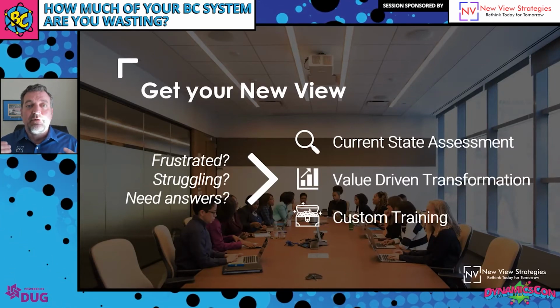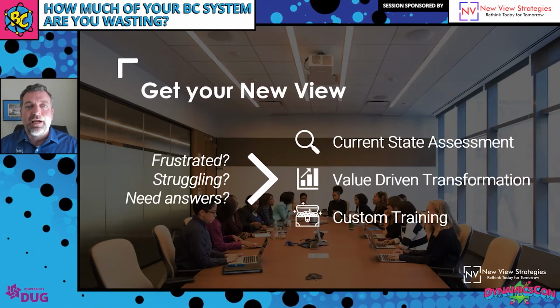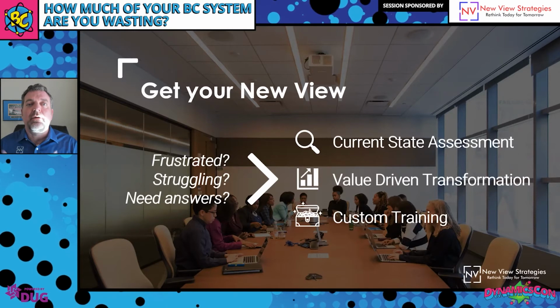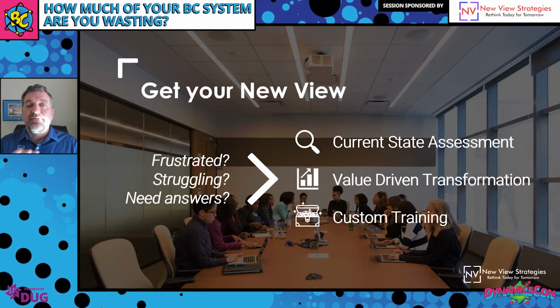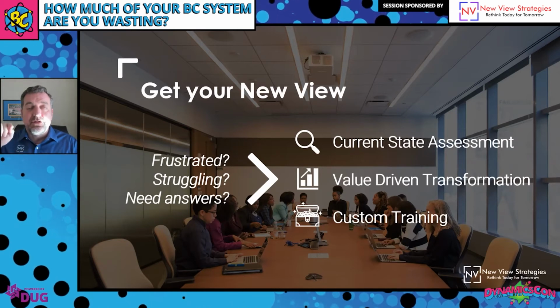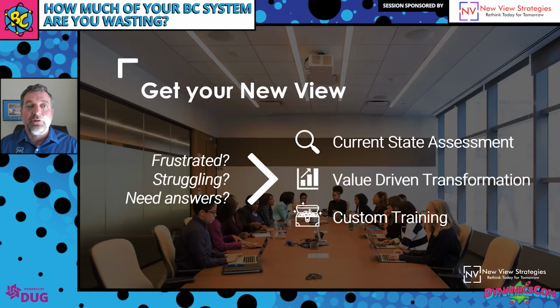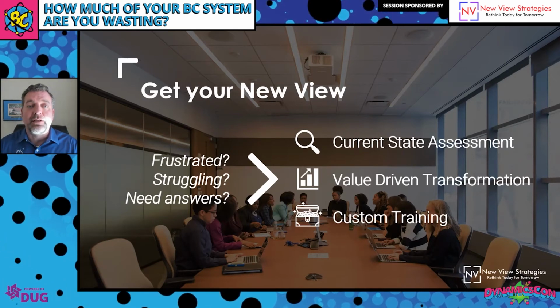Once we figure out and get that game plan together, or if you already know what you want to accomplish, but then how do you even get there and make sure that you do continue to make progress, that's our value-driven transformation. We'll map all that out, set up those milestones and hit those milestones for you to make sure that you continue improving. And we incorporate that change management approach as well.